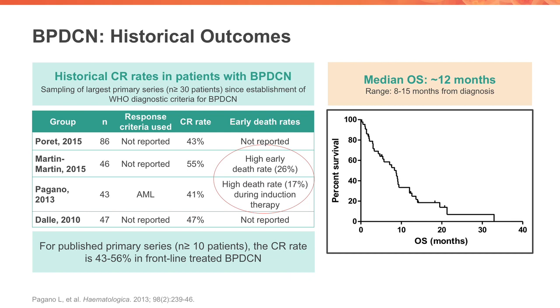And what about the historical outcomes in BPDCN? Not many reports in the literature in this rare disease, but a sampling of the largest series in the world literature, these are 30 patients or more, really reveal a CR rate of only about 50% or less in most published series. This is usually using standard AML type criteria, and of course, notably, early high death rates have been noted in the majority of these series. The median overall survival, as reported by most groups, is generally around 8 to 14 to 15 months, around 1 to 1.5 years median overall survival.